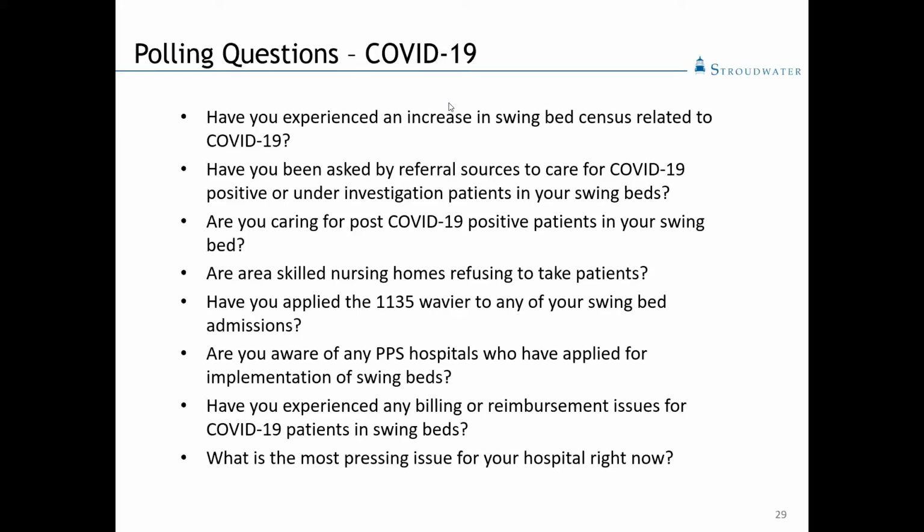And then, most of you, almost half, are not sure about the implementation of swing beds at other hospitals who have applied the 1135 waiver to expand into swing bed. And then don't know about the billing. Well, if we have a lot of care managers or nursing leaders on the phone, maybe that question doesn't trickle down to you all, so not a problem there.